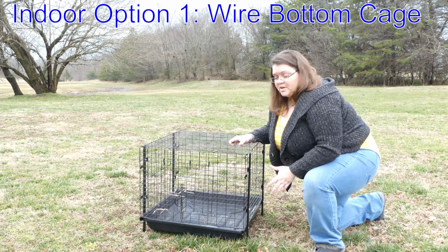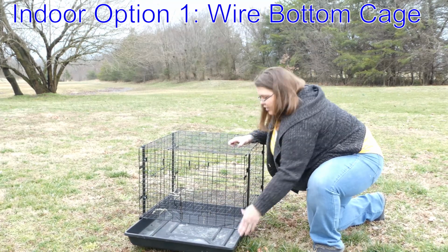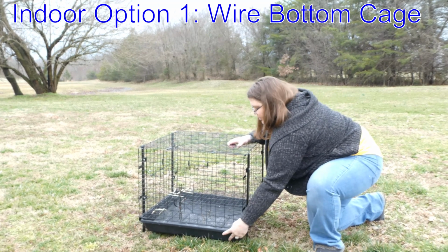This is a handy situation because when the bunny potties, it's going to go right down into this tray, and all you have to do is take the tray out and clean the tray and replace any kind of bedding or absorbency that you have going on in here.